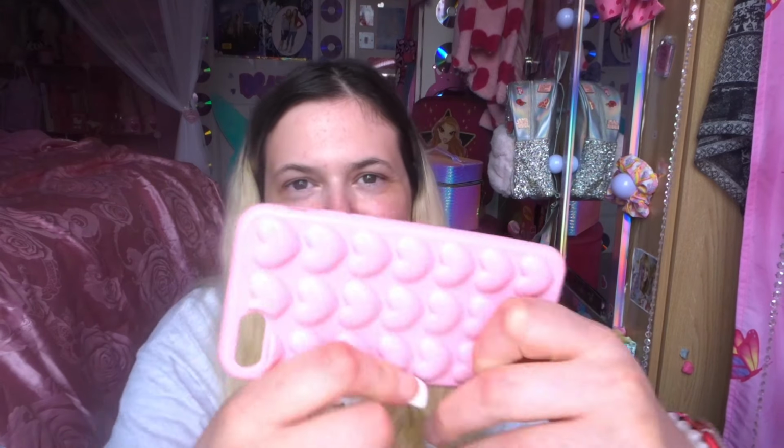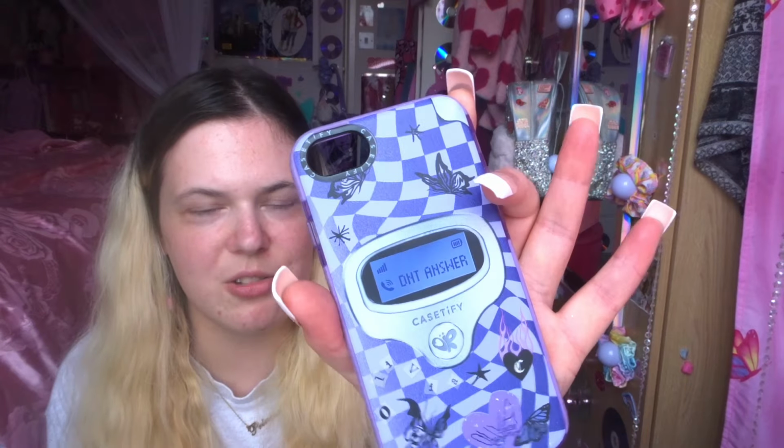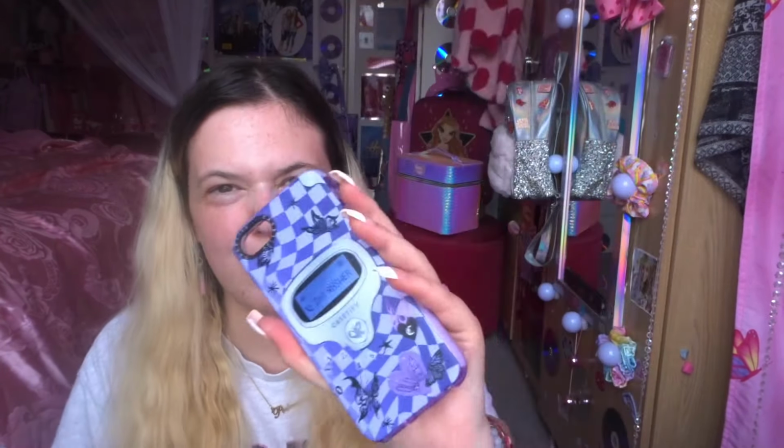So this is as close as I could get to one where it's like holes and stuff. I do wear it a little bit, but it is quite thin, so I usually forget about it. Next we have this Casetify case. It's not Casetify, sorry. It's a literal copy from AliExpress. Again, because I love the design, but not really want the case. Does that make sense? Because Casetify cases are just too bulky for me.